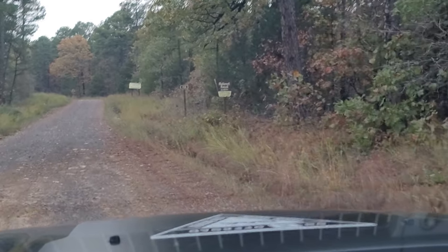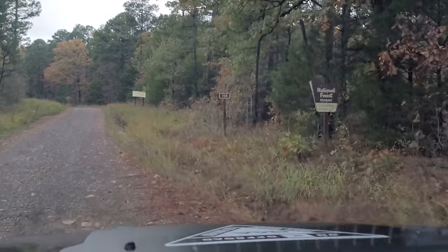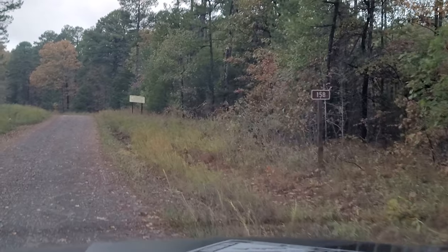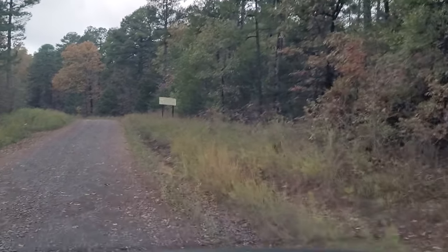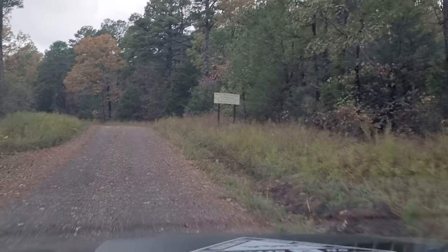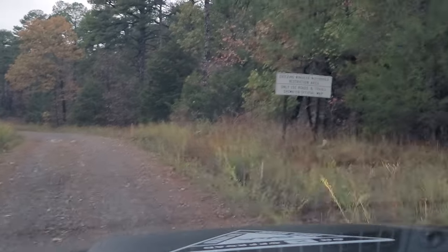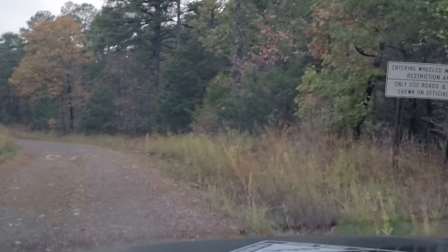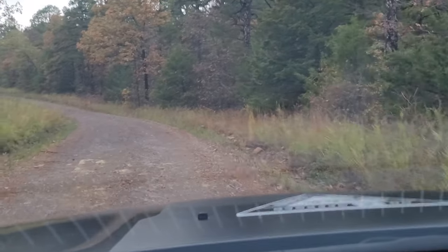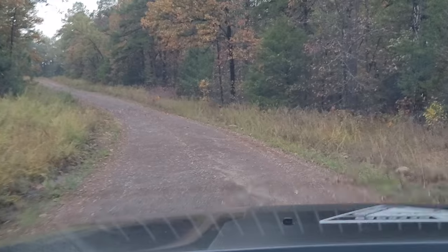We've been on the trail a while, and we're now in the National Forest boundary. 158. Wheeled motorized restriction area. Only use roads and trails shown on official maps, and this is one of them. So we're going to continue on.